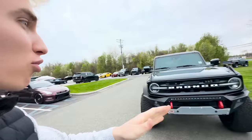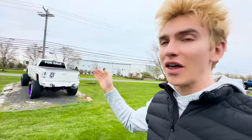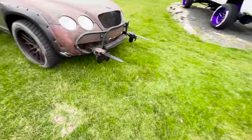Bronco. This thing looks absolutely massive. This looks like the Dobre Brothers Bronco. I wonder if it is Lucas and Marcus Dobre's. And they still have that massive purple truck for sale. Here's Lil Uzi's Bentley. Look at that. Got chainsaws on the front. That thing is really cool.